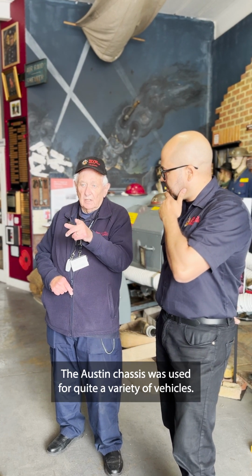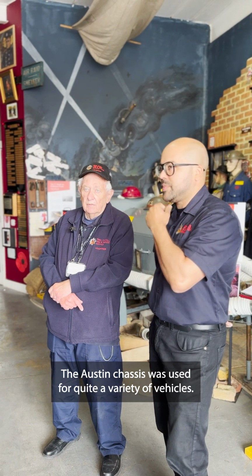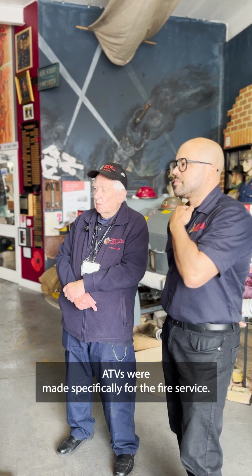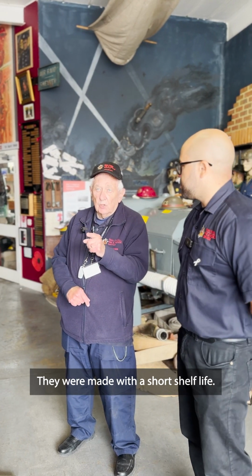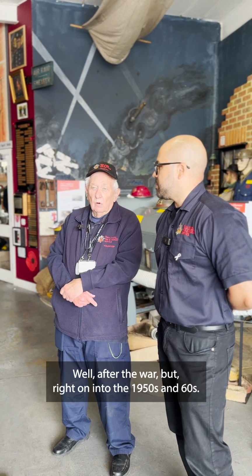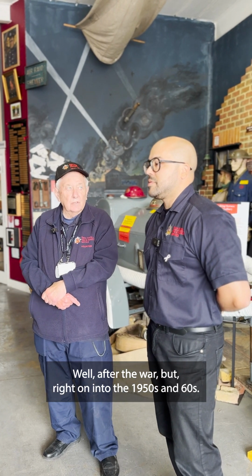The Austin chassis was used for quite a variety of vehicles, but these ATVs were made specifically for the fire service. They were made with a short shelf life. It'll just see us through the war, and they carried on in Essex and elsewhere well after the war, right on into the 1950s and 60s.